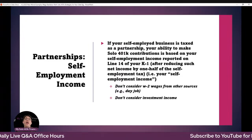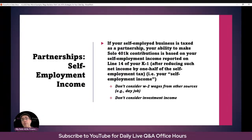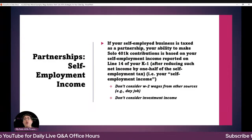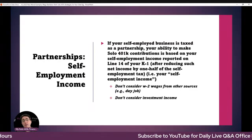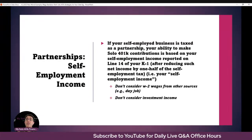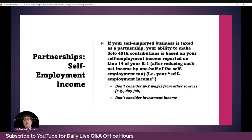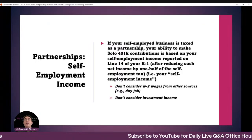For a business that's taxed as a partnership, when we talk about, okay, how much can I contribute? It's limited by my self-employment income. What does that mean when my business is taxed as a partnership? Well, you've got to run a pre-calculation where you take your self-employment income reported on line 14 of your K-1 and then reduce that amount by 1/2 of the self-employment tax.